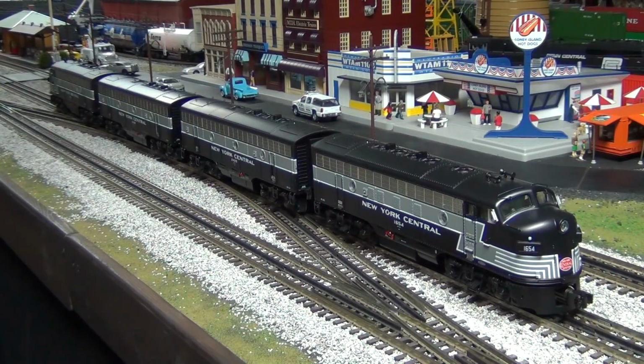I could run them as individual A units, as one of them could be just the A unit running around while the other one has the B units. It's more options for running that way, but I'll probably continue to run them as an ABBA setup.